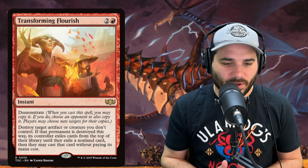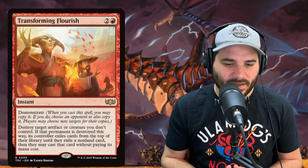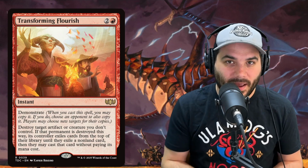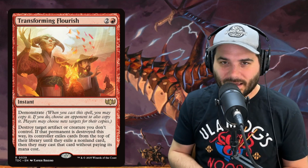Next, we have Transforming Flourish for 2 and a red. This one has Demonstrate. This says destroy target creature or artifact you don't control. If that permanent is destroyed this way, its controller exiles cards from the top of their library until they exile a non-land card. Then they may cast it without paying its mana cost. So sort of like a Chaos Warp.